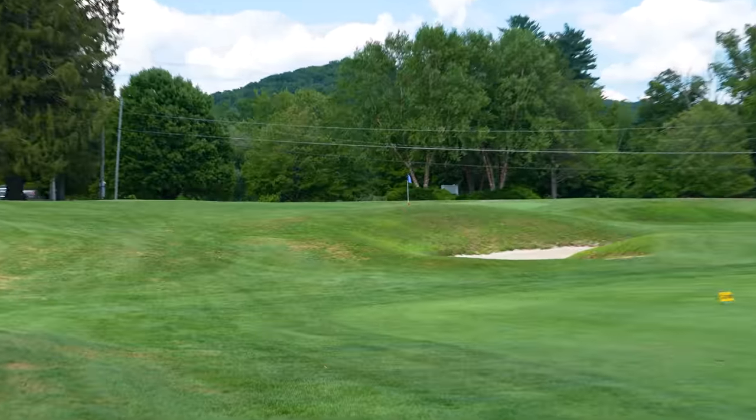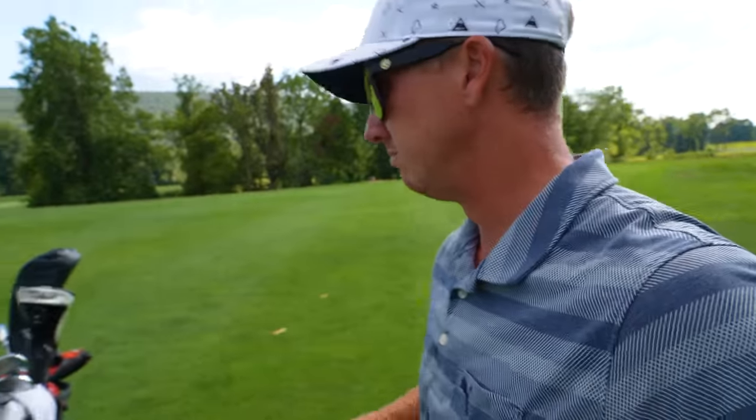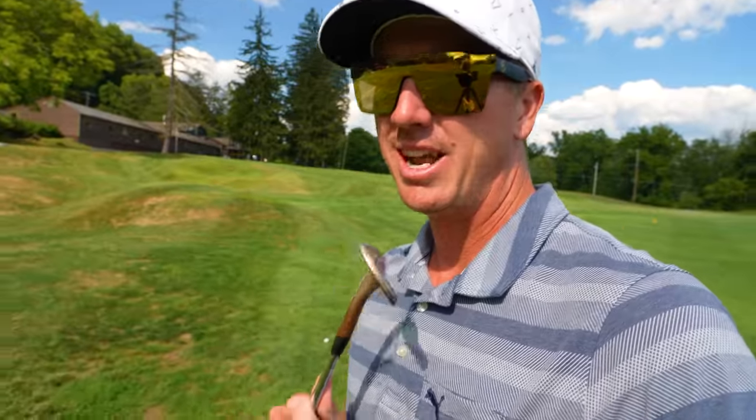However, just 84 yards to a somewhat accessible pin there. Gonna go with the lob wedge and just try to snuggle one in there nice and close. Let's end this 9 strong.